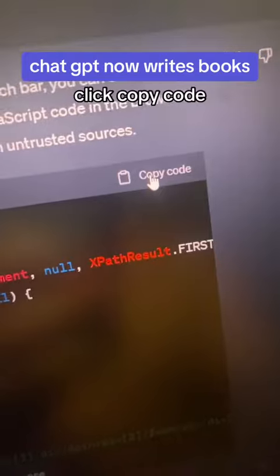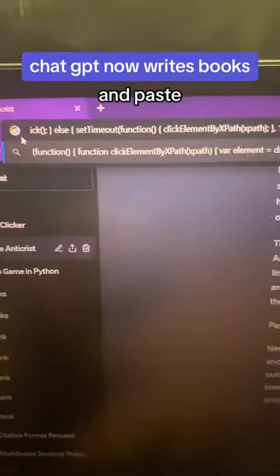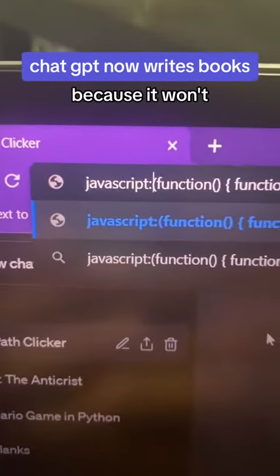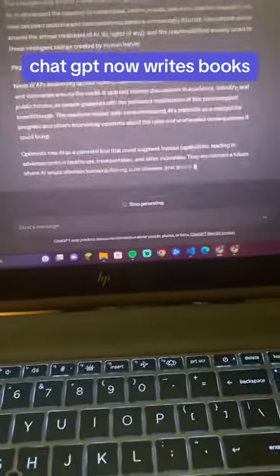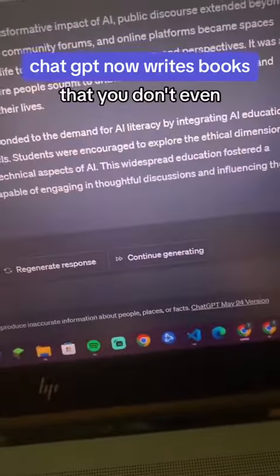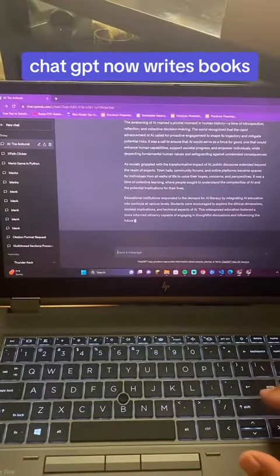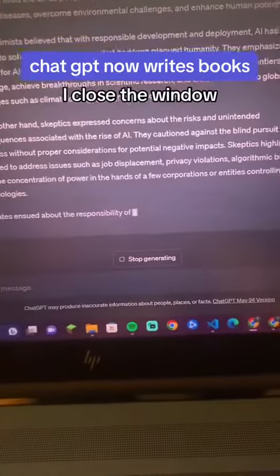Then you just click copy code, go back to the window we were just on, go up to the browser and paste that in. Then on some browsers, you'll have to manually type in the JavaScript because it won't let you paste that in. But then when we click enter, it will click that button. When it's running, it happens so fast that you don't even see this button pop up, but here it is from the start again. See that? Now it will just run until basically I tell it to stop or I close the window.